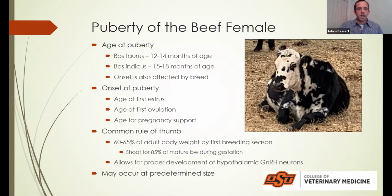One thing to keep in mind here is the age at puberty. Here are the two main species of beef cattle that we have. We have the Bos taurus, of course, and then Bos indicus. The Bos taurus tend to reach puberty a little bit earlier than Bos indicus, about 12 to 14 months of age. Those are, of course, the continental breeds and British breeds. And then the Bos indicus breeds tend to reach puberty a little bit later on, about 15 to 18 months of age. And I've even seen it written that Bos indicus can reach puberty at about 24 months of age. So they can be significantly longer than some of the other breeds of beef cattle that you may deal with.